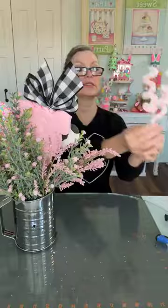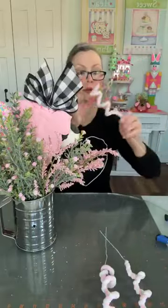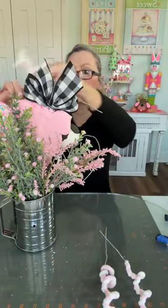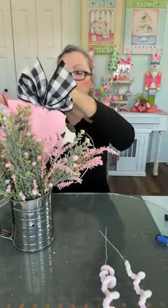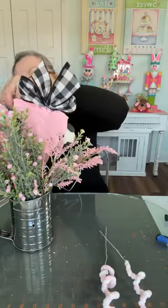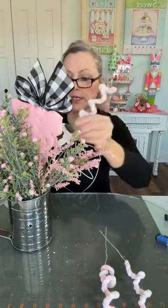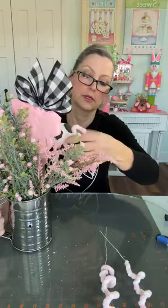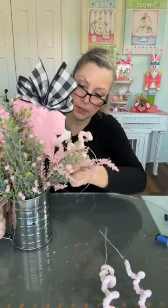All right, so we have these squigglies. I definitely know I want to add them. They're chenille, pink and white, and they remind me of little piggy tails because they're squiggly, like a little piggy tail would be. They look like little Polly piggy tails. So let's try one here. Oh my gosh, you guys, how adorable.